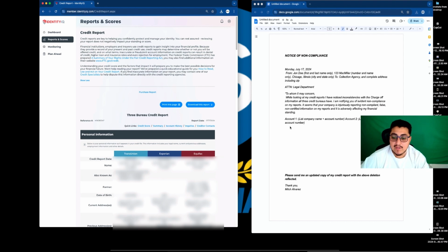Actually, let me put Identity IQ on this side. No, I think I'm going to do it this side better. Identity IQ is going to be here. Make sure, zoom in, zoom out. Actually, no, I apologize. I like it better like this. Sorry about that, I can't make up my mind. Okay, perfect. Now, this is what we're going to do. Right here where you see this empty space of white, we're going to include the screenshot of the credit report that I just took.